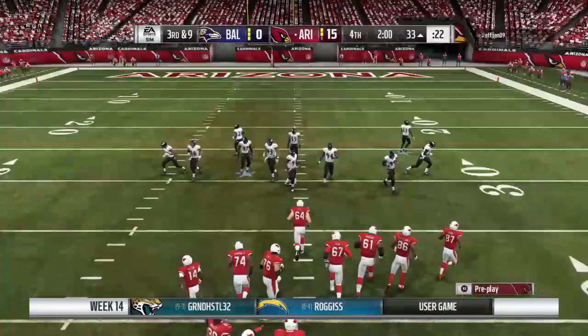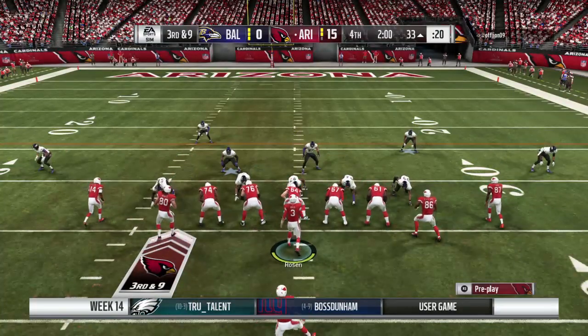Now, this is a big 3rd down, and you'd have to think we'd see a timeout right away if they can't stop him here.